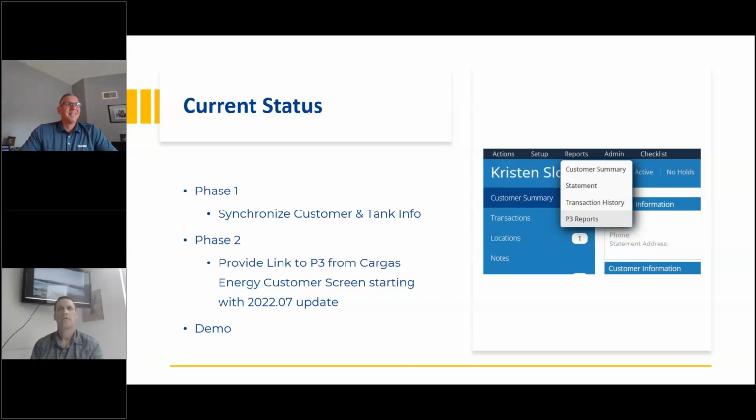I'd say phase 1 was a really critical foundation for everything else that we do. So what P3 and Cargas do is they share an integration ID with all different locations. Initially, for a new client, they'll push the entire data set, account names, addresses to P3. So that'll set up in P3, and we share the account number. So it's really easy to navigate.